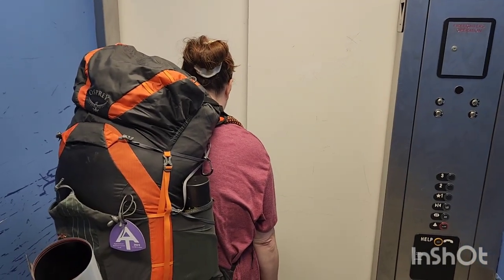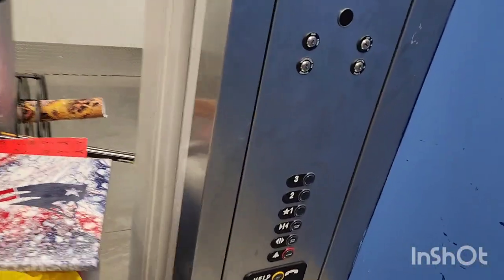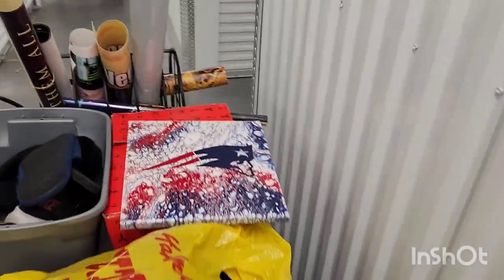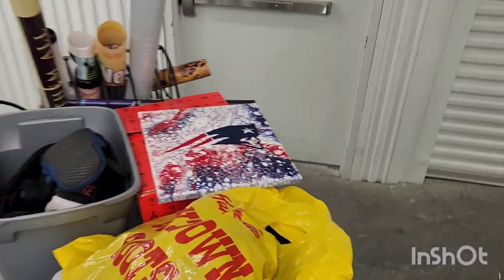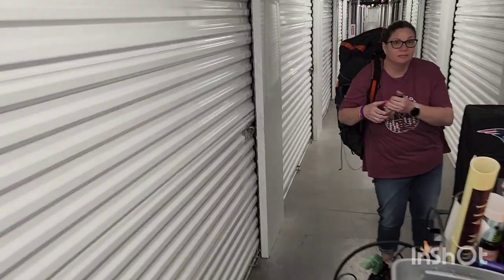So this is one carload. First carload, here we go. Out the third floor to the right, and then down to the second aisle and then left. Three, one, one, six. First one on the left, right there. I'm a horrible driver on these little trolley things. Yep, that's it. It's 5x10. It's only 5 foot deep.